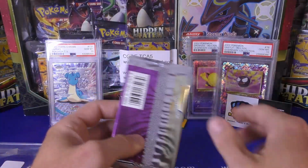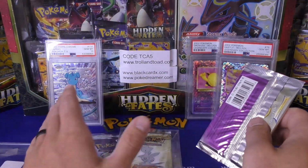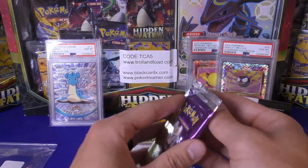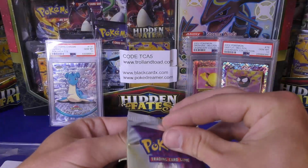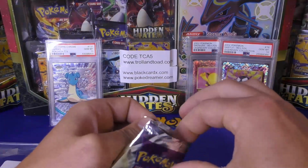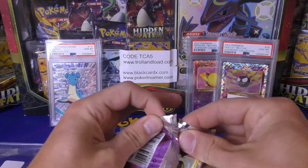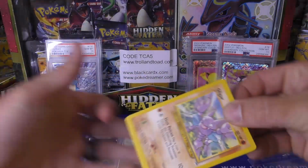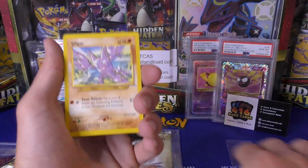And that would be really, really cool. But if either one of them doesn't have a holo, we'll go through all 3 packs trying to pull at least 2 holos for Matthew. Let's see what we have here. All right, pack number 1.